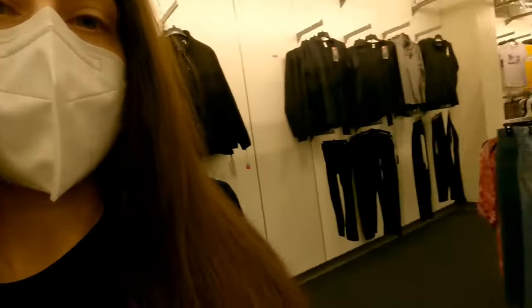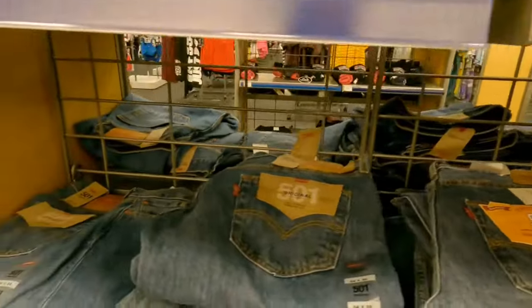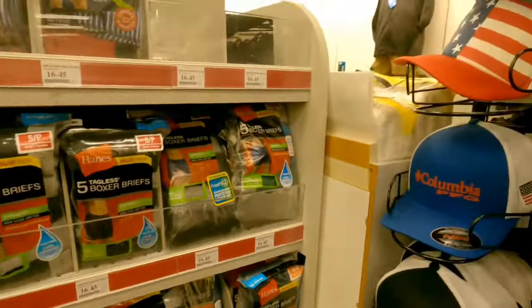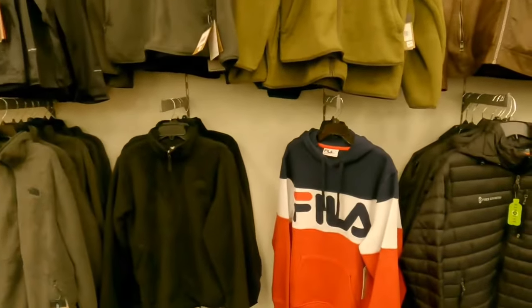All right, guys, and it's not just military clothing that you all can buy here. You can buy all kinds of brands and different kinds of clothing. So I just want to show you guys those real quick. Here we got some Levi jeans. Got those 501s. Underwear. Ball caps. We even got some Fila jackets over here. Let me check the price on this for you guys. Boom, there it is.